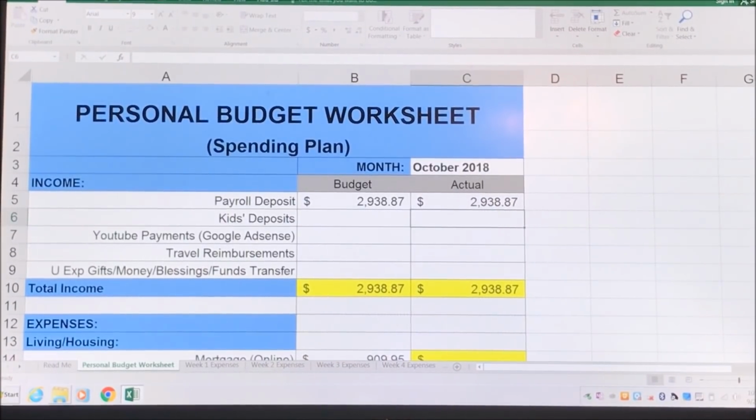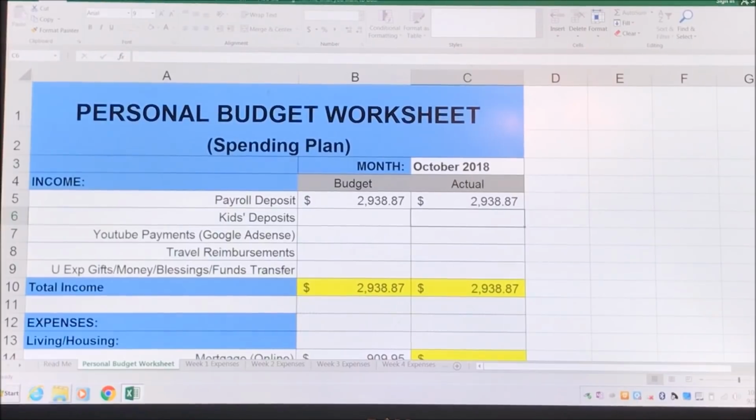My daughter does not have Microsoft Excel. She uses this in Google Sheets, and she does her budget very faithfully. Thank the Lord. So she just got employed, and now she's using her budget sheet, and she loves it. So let me share with you the numbers.